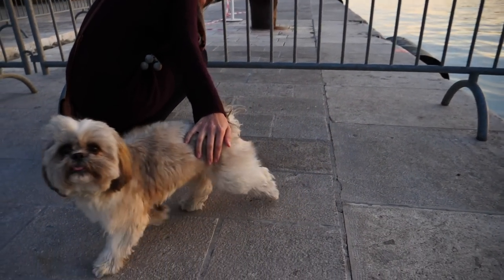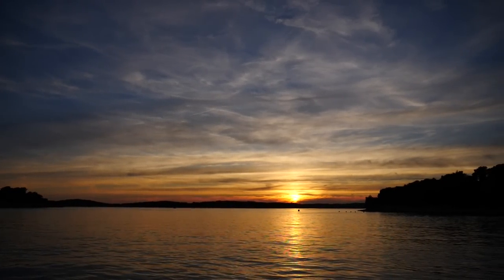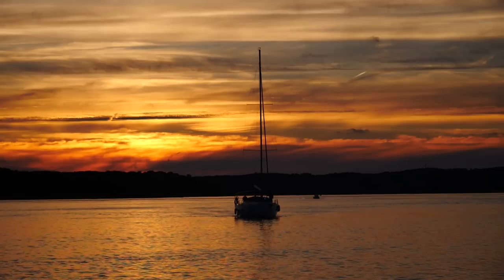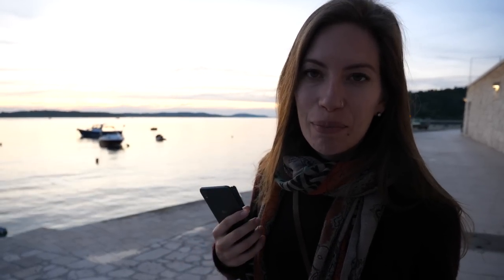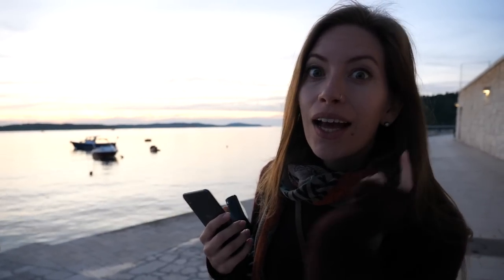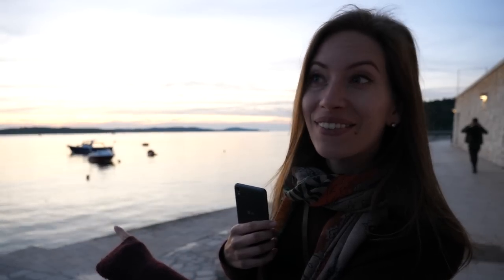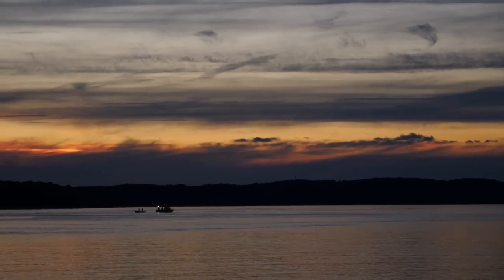To finish up our one-day tour of Hvar town, we walked back to the marina, this time heading left in the direction of the Franciscan monastery, where we were treated to a magical sunset complete with live music. So we're just walking back to our apartment, and can you hear that? There's someone playing the trumpet on their boat out in the water. That's so cool. The party continues. I don't know if it's part of the wedding celebration that we saw earlier, but there's a party happening out there.